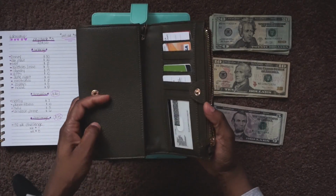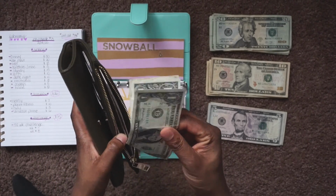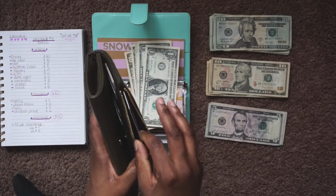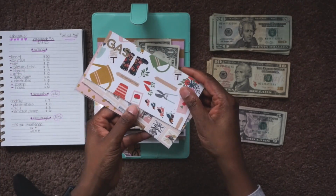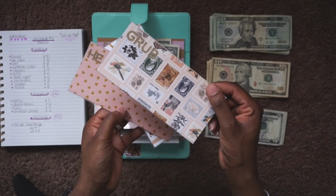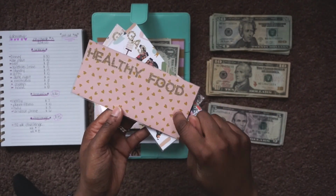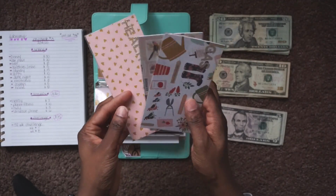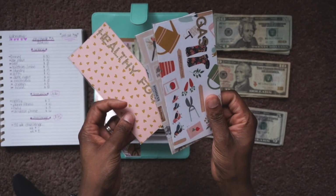But for now, what I'm going to do is take out all of the extra grocery money. This is over the course of the last couple weeks because I knew I wanted to film this. These are the envelopes that I keep with me. I have my gas envelope here. I'm not changing this. I have groceries, which I call grub because I ran out of letters. And this one is healthy food. Not stuffing healthy food this week because I have enough to get me through the week. So the only 2 that I'm going to be putting money in is my gas and the grub.